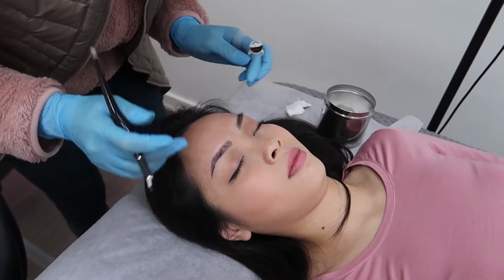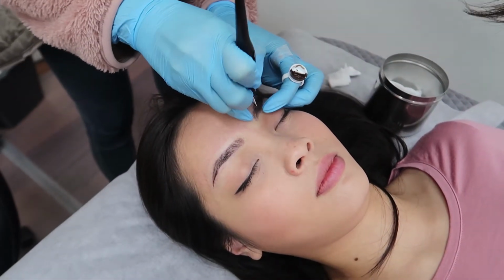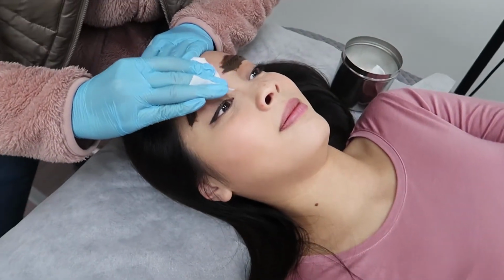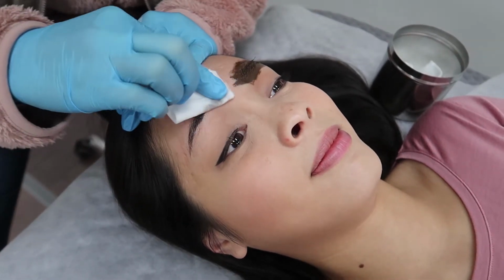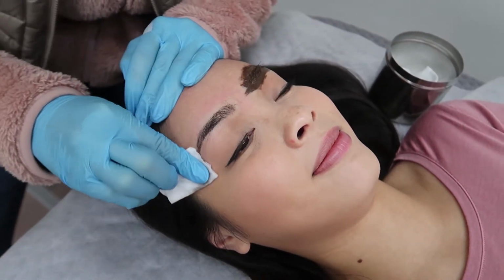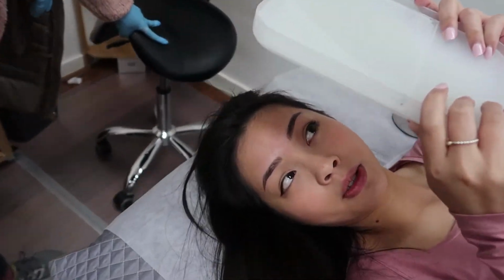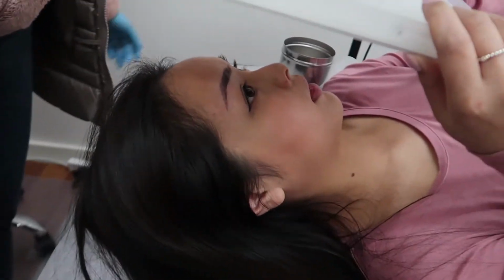Third round, putting some final strokes in. Reveal! Oh my god, that shape. Do you love it? Yes. Was it worth the pain? Yes.